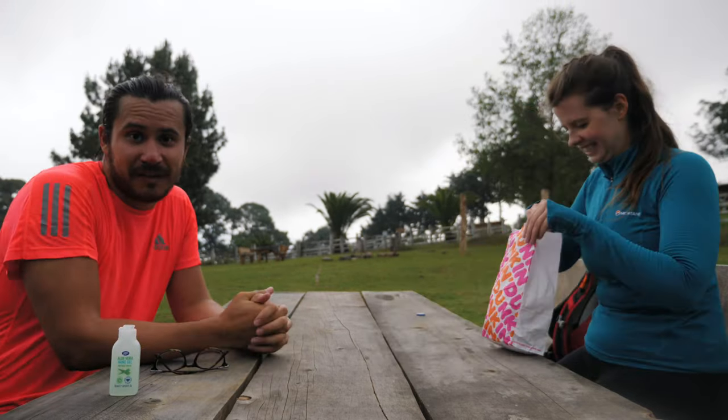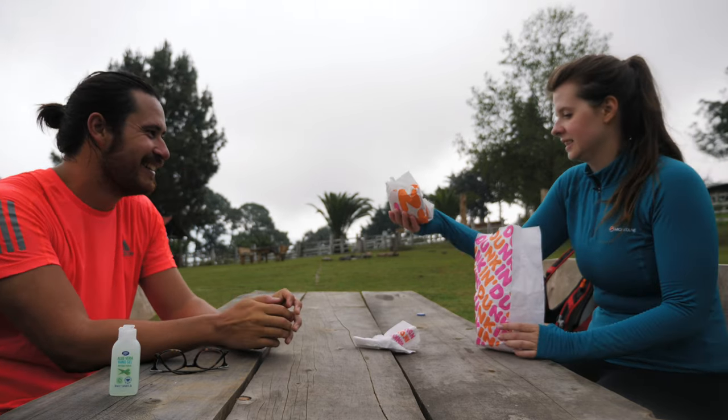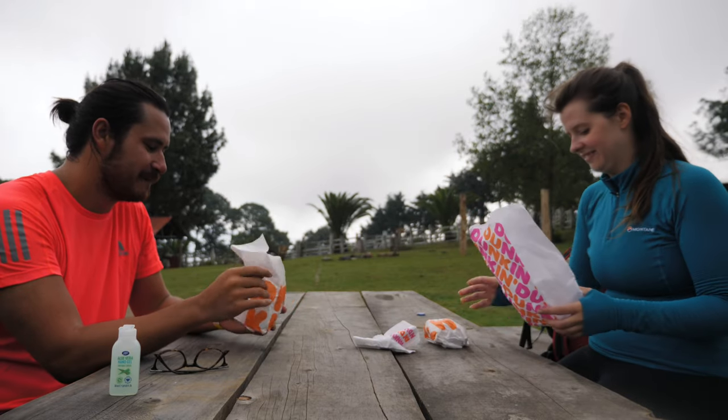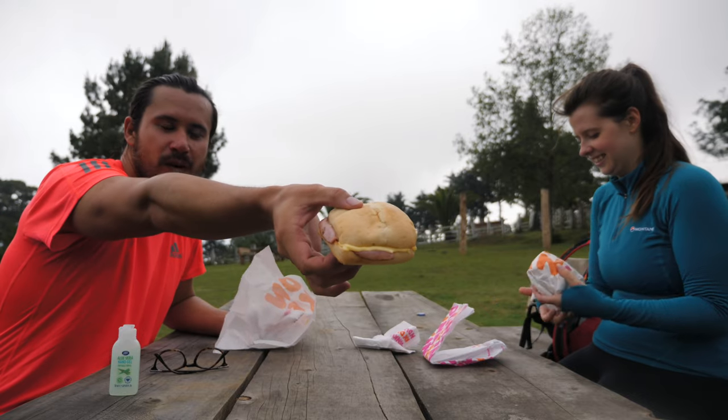Now time for our breakfast from Dunkin' Donuts. Still warm. The finest of Guatemalan cuisine.